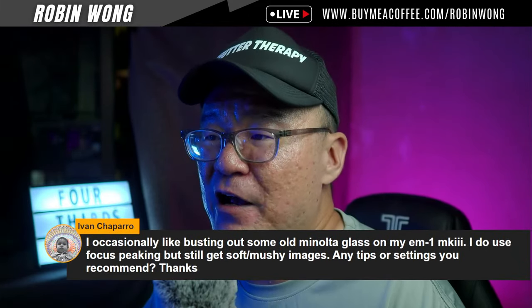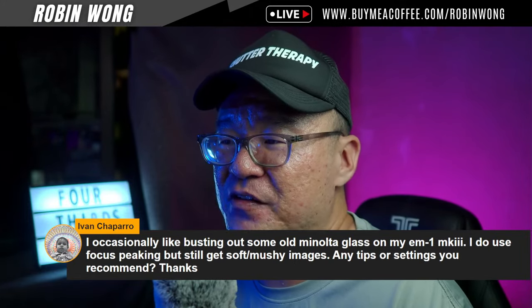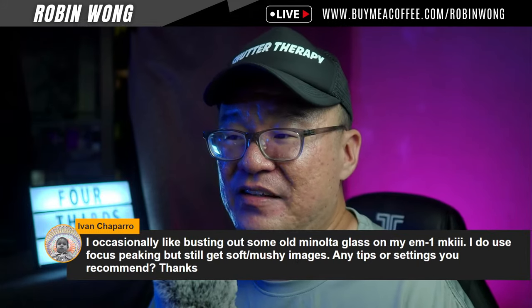Ivan says, I occasionally like busting out some old Minolta glass on my EM1 Mark III. I do use focus peaking, but still get soft, mushy images. Any tips or settings you recommend?